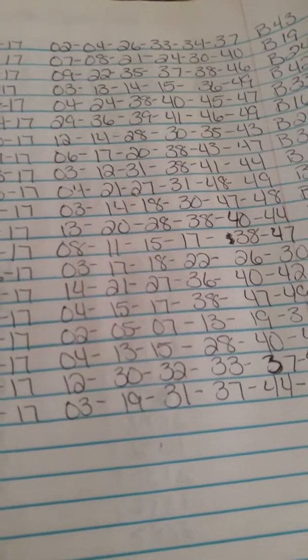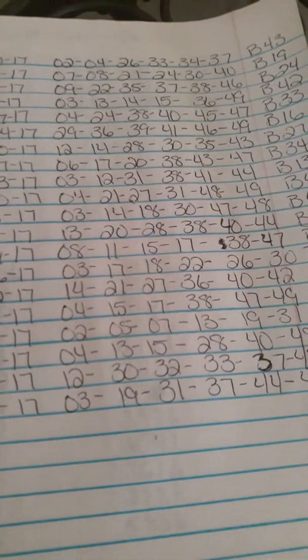If anybody is not hip to Ontario 49, you get 6 numbers that you choose from, and you have a bonus number. That's what the B43 is. That's your bonus number. Your regular numbers are the 6 numbers. So you pick 1 through 49, and you try to win as you can.